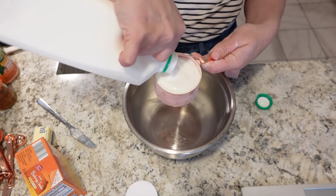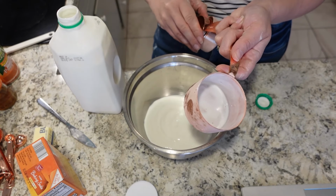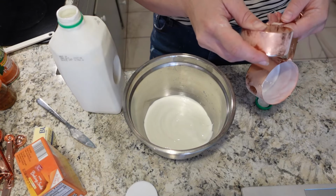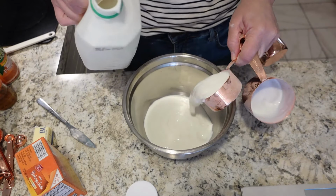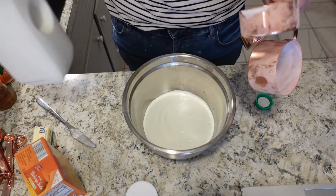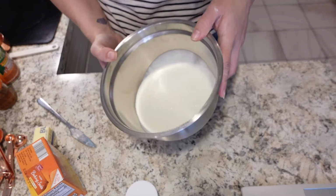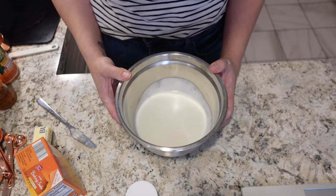I hate buttermilk. It's not my favorite thing to cook with, but I know it makes things delicious, so I do it when I have to. It's like the sourest yogurt you could imagine.